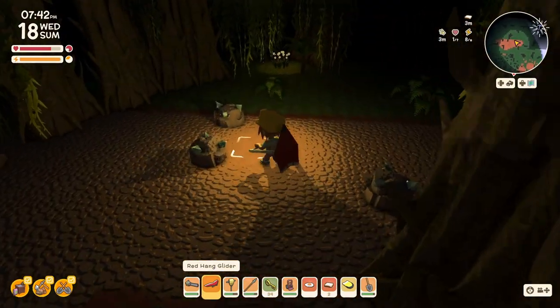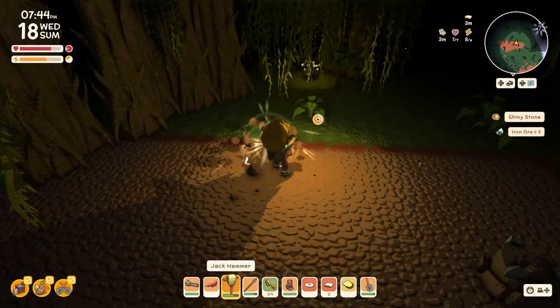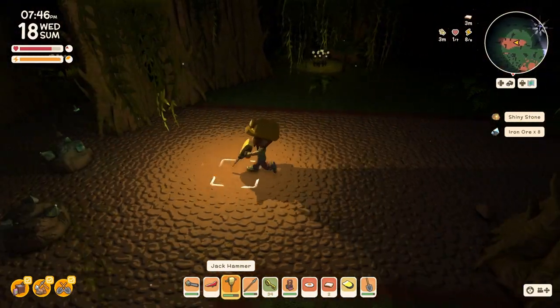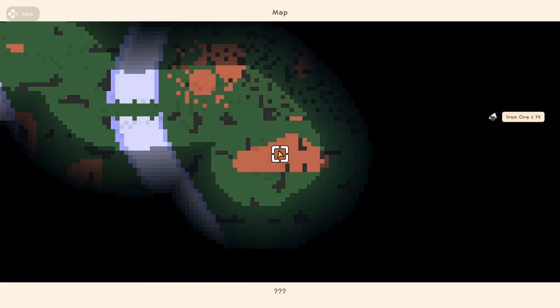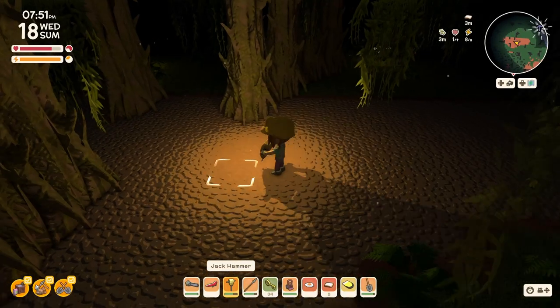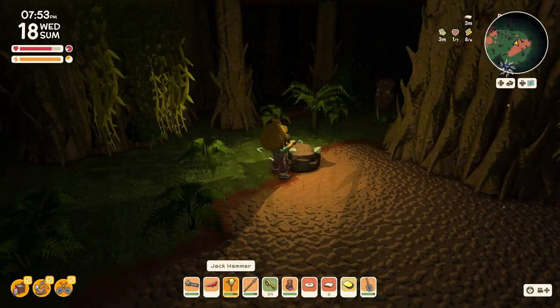Oh, here's a lot of iron. Want to take a look at the map too. I feel like I've been flying around in circles a little bit. Let's see. Not really. But I will continue to head more north.